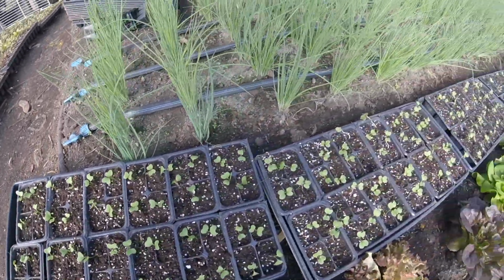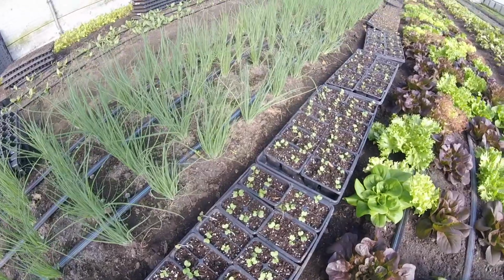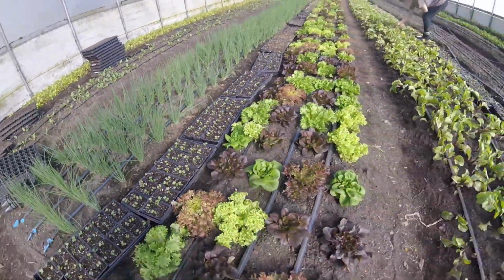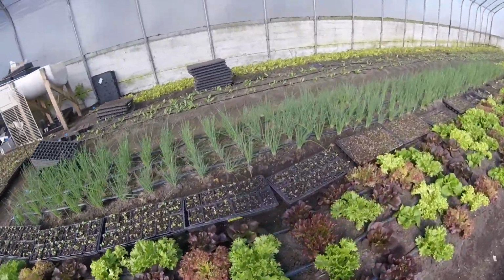Most of them seem to be standing straight up. A couple of them not so much, but most of them are standing pretty straight up, especially that first tray over there. Going for the light.